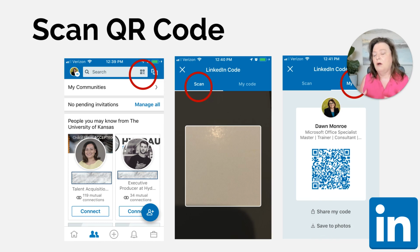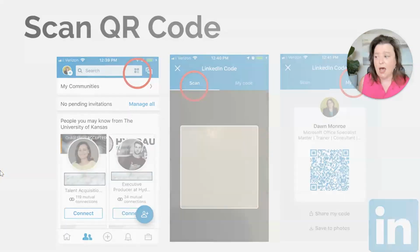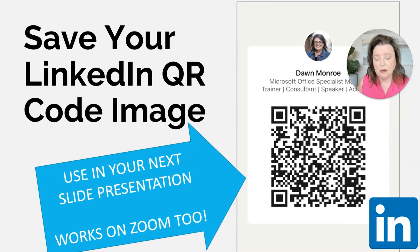So anytime you're out and about, if you don't have business cards, this makes it super simple. You could bring this up on your phone and anybody could use their camera. They don't have to have the LinkedIn app to be able to do this. And then you could save that. You could even use that on any printed material you have. Any flyer you make, anything like that, or if you're presenting, you can actually use it on a slide, as my example shows here. Somebody could actually point their phone at that right now watching this video, and you could connect to me on LinkedIn.